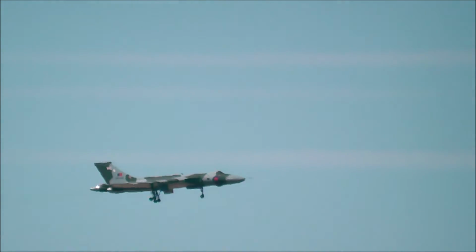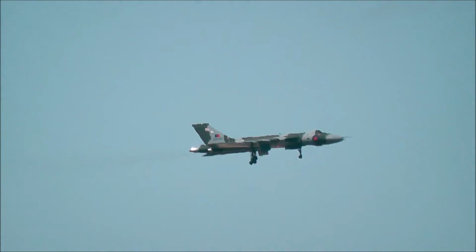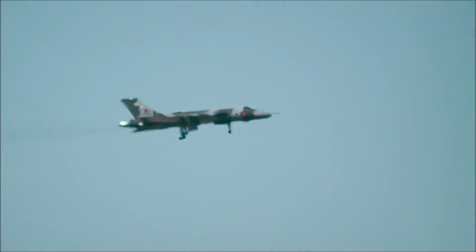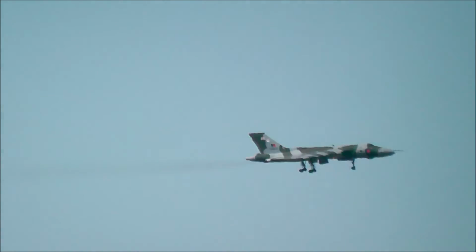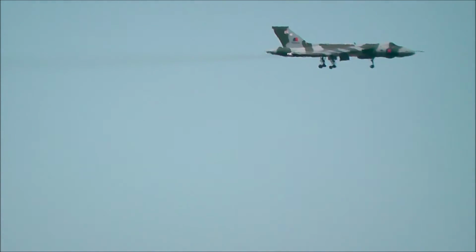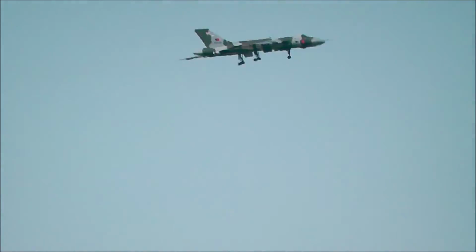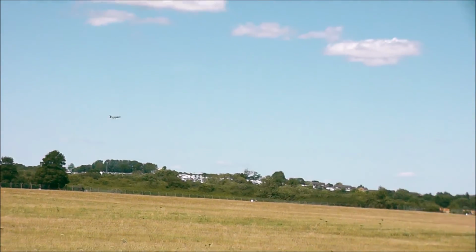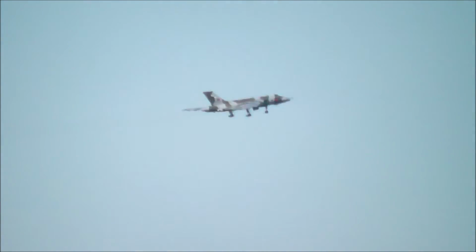And as she comes down on final approach, you will probably be able to see the air brakes, top and bottom, sticking out from the wings. I sometimes get into a discussion with people as to whether Vulcan ought to be a she or an it. Some people think very firmly it, but I'm sure she's a she. She's like a ship. She's immensely graceful and very beautiful.